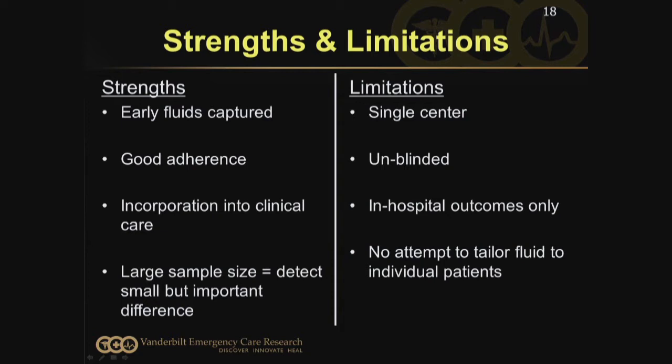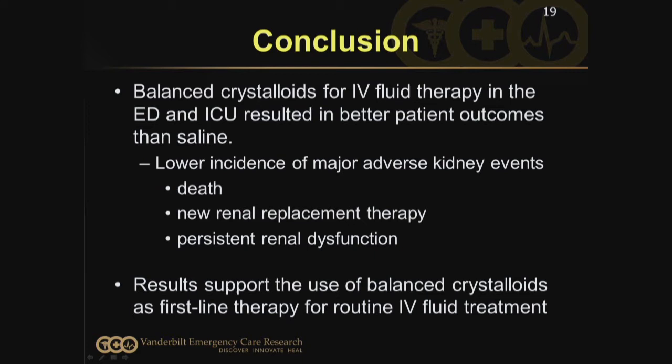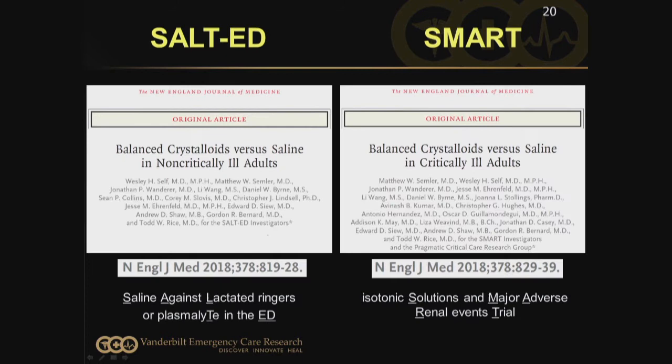In conclusion, balanced crystalloids for IV fluid therapy in both the emergency department and ICUs resulted in better patient outcomes than normal saline, namely lower incidence of the combined outcome of death, new renal replacement therapy, and persistent renal dysfunction. These results support the use of balanced crystalloids as first-line routine therapy in our practice. Of note, these two trials were published in the New England Journal of Medicine as companion articles a few weeks ago with the references here. And with that, I'd be happy to take questions.